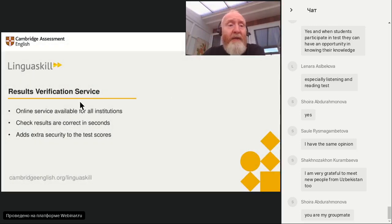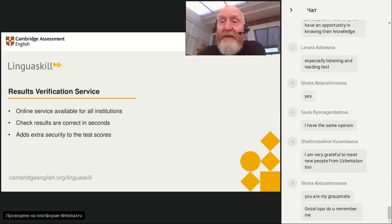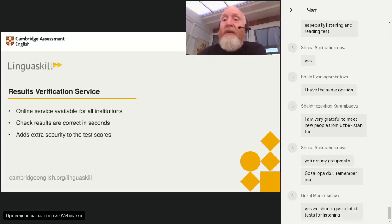We've also included a brand new results verification service. What this does is allow institutions who want to check the results of candidates to make sure that their results are accurate. So it's a very simple website. You simply enter the student's name and a few more details, and then you can access their results, just to check that the results you see reported to you by the student are the real ones that have been recorded in Cambridge. So it gives you an extra level of security.